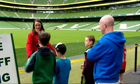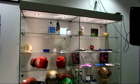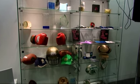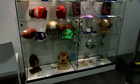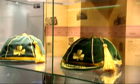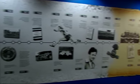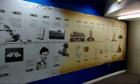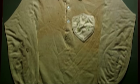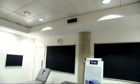So the unique things, well, again, like I said, it would be the restricted areas. When you get down to the press centre, you get to see a lot about the history. If that's your cup of tea, you get to have a look at our timeline, get a sense of the site here and what's been. We've a good bit of memorabilia down there, not just from Aviva Stadium, but actually from way back at Lansdowne Road Stadium.